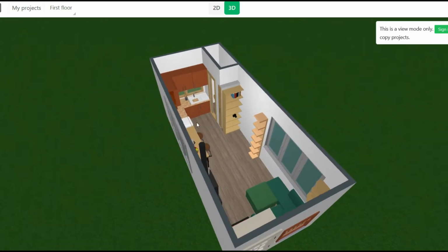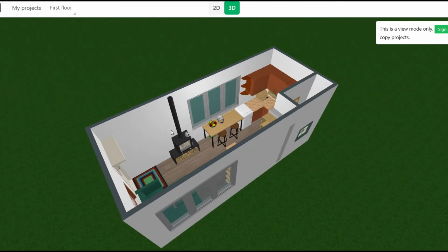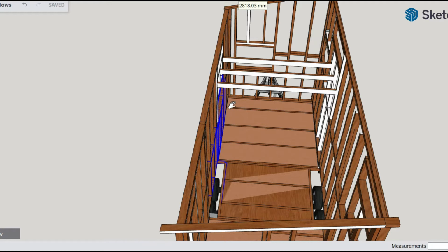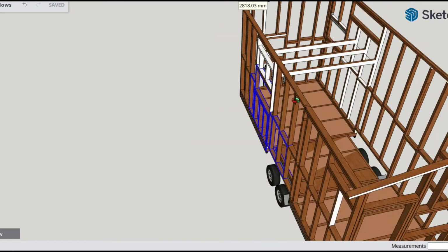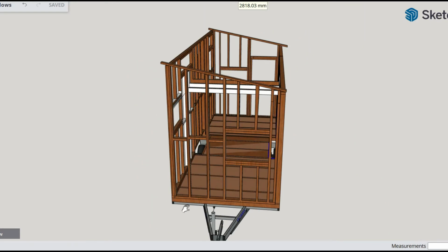For the frame, I plan on using 2x4s. I'm going to use pine because it's lightweight, it's sustainable, it's cheap, and it's ready. I can get it easily in the UK, which is great. And it just smells really nice. I like pine forests. So that's what I'm going to use.